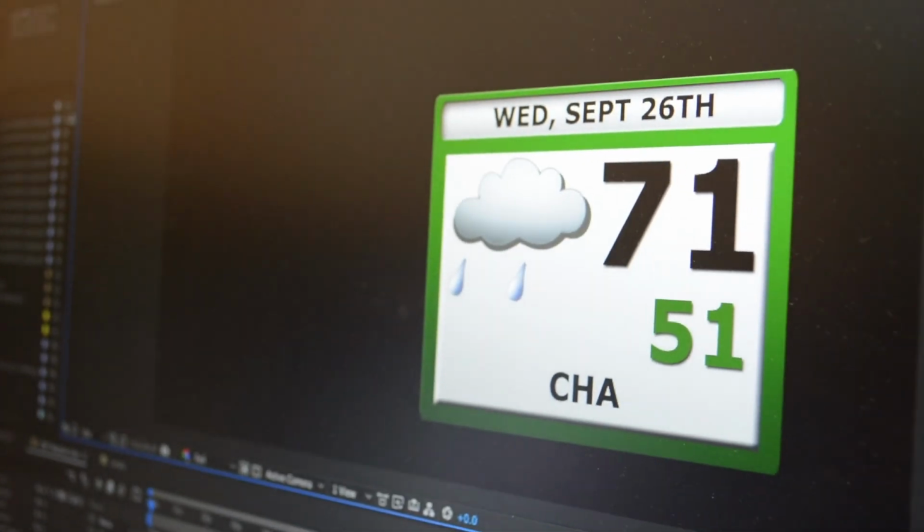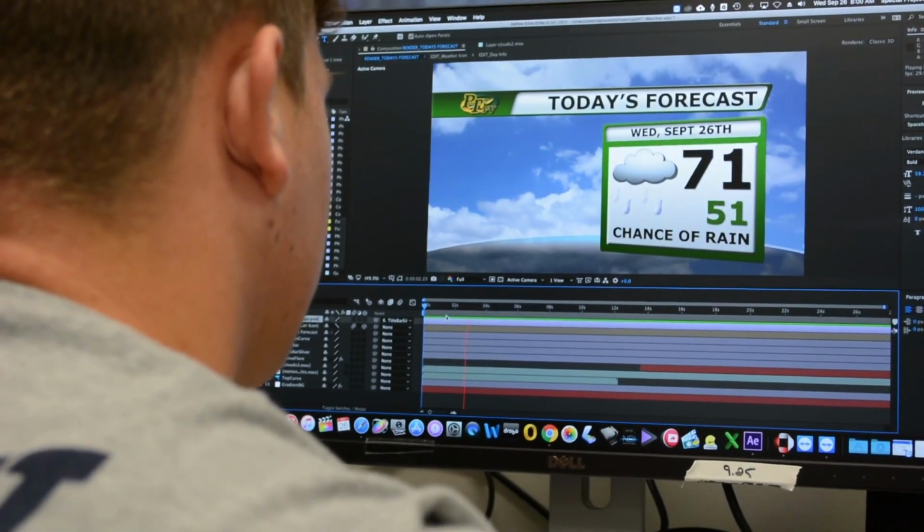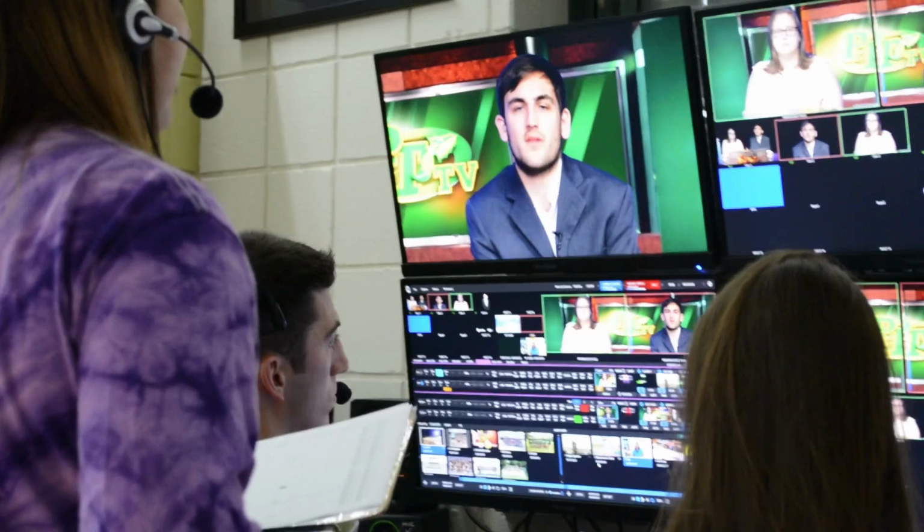Our virtual background for weather uses NDI with a plug-in for After Effects. It just exports the timeline straight into our TriCaster. That ends up saving us about 20 minutes each day, so we don't have to render it, export it, and then bring it into the TriCaster. We just send it via NDI.